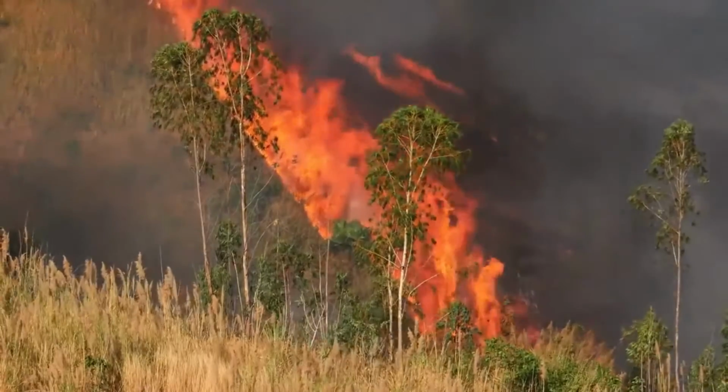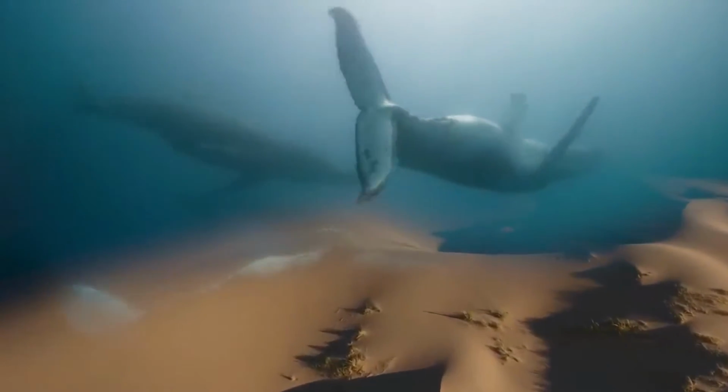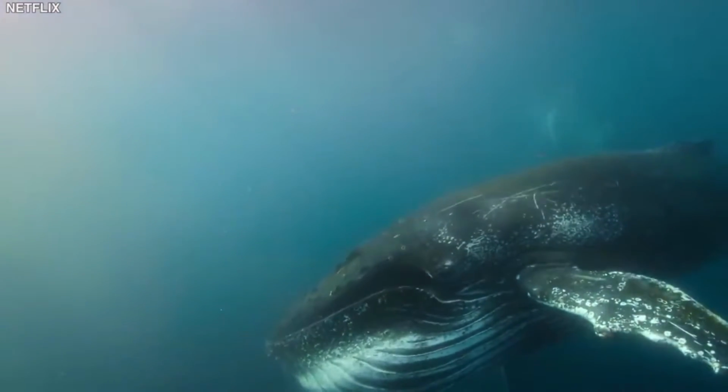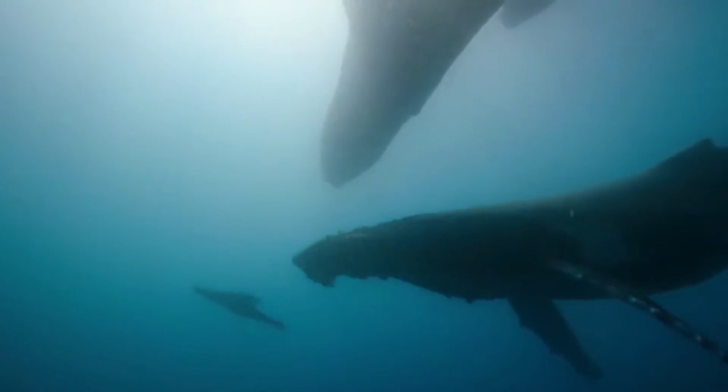Now when you think of the Sahara Desert, do you imagine whales frolicking on the rolling sand dunes? While that is highly unlikely to happen since whales can't survive outside water, there is evidence that the ancestors of the modern whale once swam around right in the hot African desert.